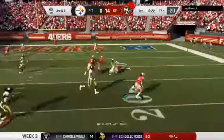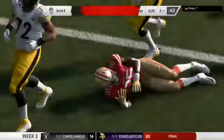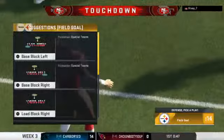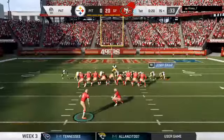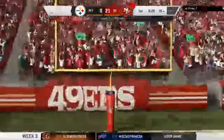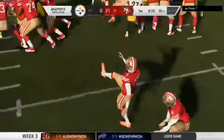Here's Jackson. Sets up the screen to Gordon. And across the chalk into the end zone. It's a 49er touchdown. Melvin Gordon. His second touchdown on the season. And the Niners are able to stretch their lead. Extra point by Badgley up and good. And that makes the score 21-0.